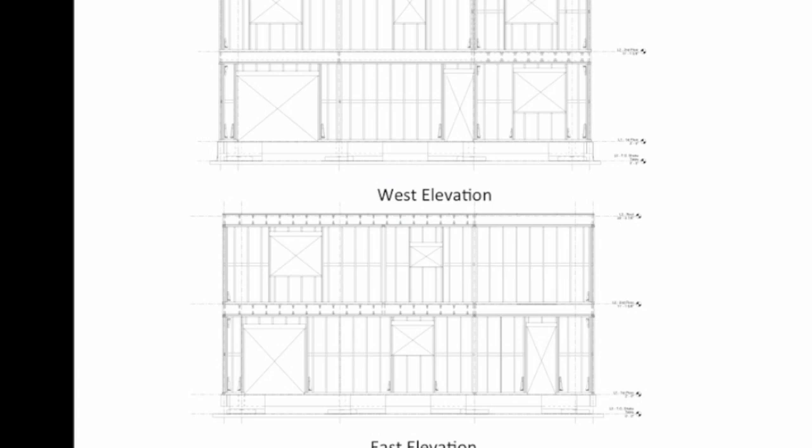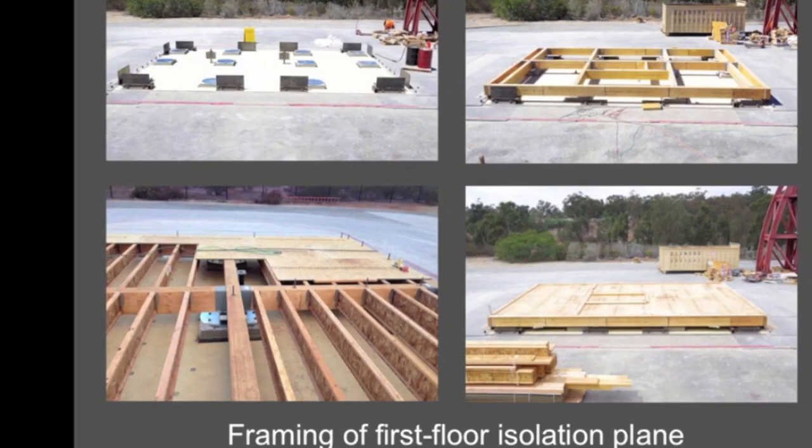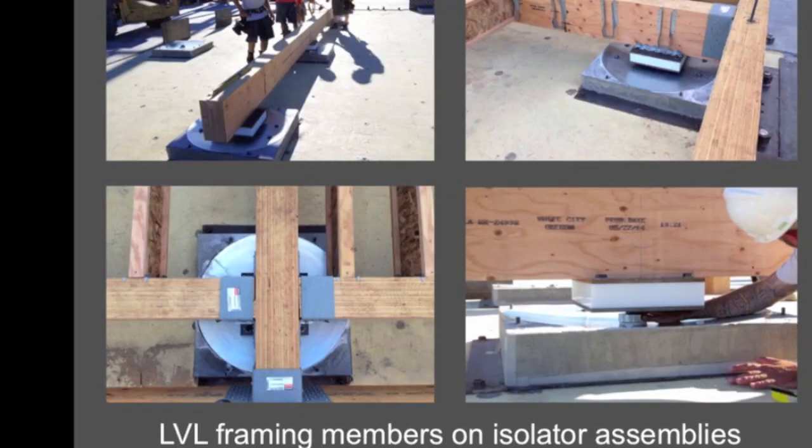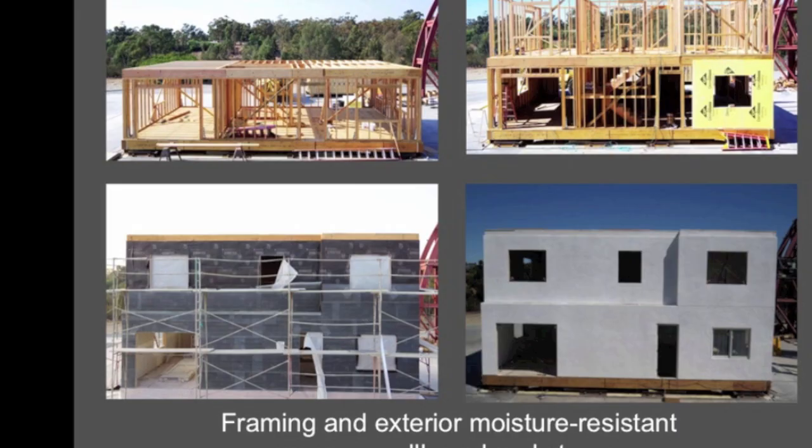These are some photographs of the construction of the isolation system, of this first floor, details of the isolation system, and these are details of the flexible utilities. And of the construction of the house.